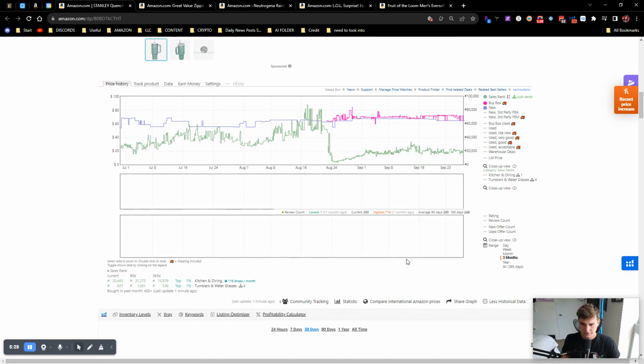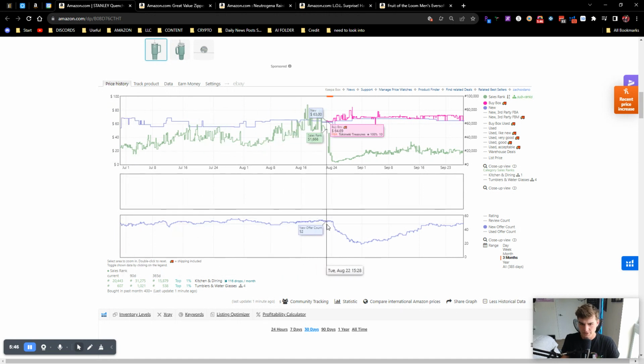And then coming down here to this last square is going to be the new offer count tab. So you could see here, it was pretty consistent around 50 new offers from July 1st to the middle of August. And then the middle of August, sellers started to go out of stock, causing the price to move from like $63 when there was 53 offers in count. So you could see down here, 53 new offer counts. That's just 53 people selling this listing.